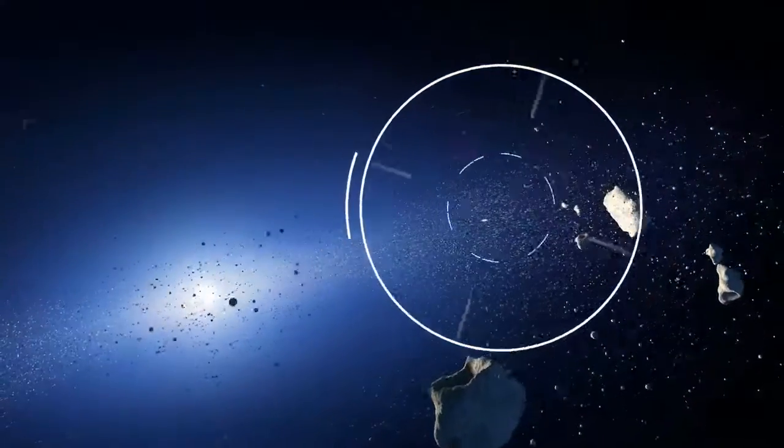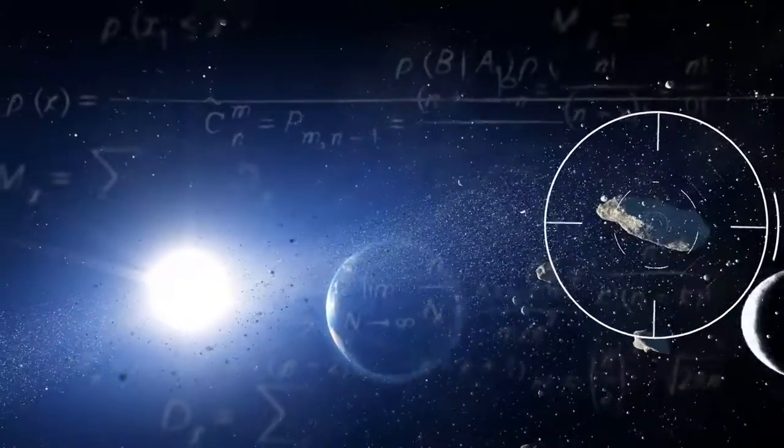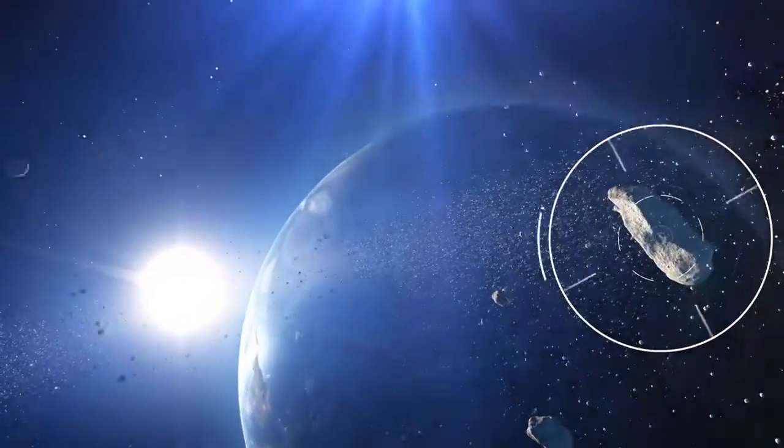So let's say you've detected an asteroid and it's on a collision course with the Earth sometime in the next decade. What are our options? Well, there are the Hollywood answers. And those might do in a pinch, but they're not necessarily our best choices.